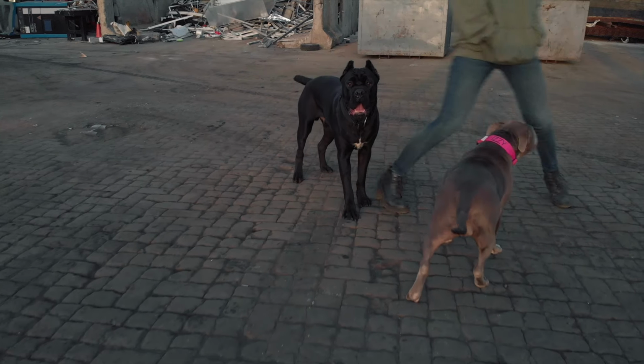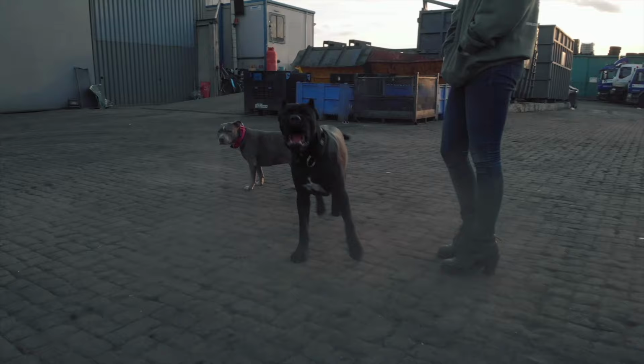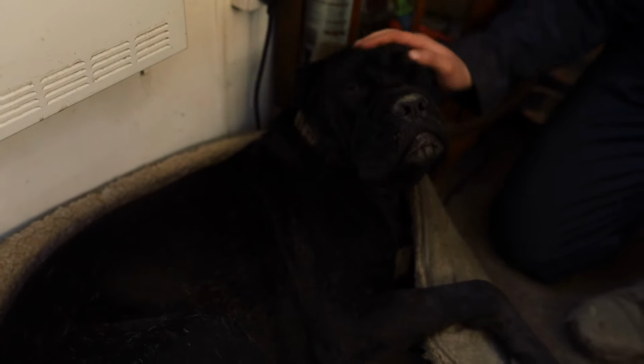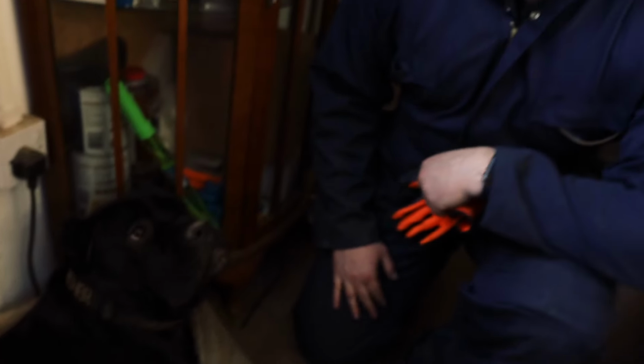Preacher, our dogs, we was taking the dogs out in the yard, letting them have a run about. And while we was doing that, he was like barking. This is Preacher, that. Here, little boy. You gonna say hello? He's like, leave me alone. I'm trying to relax. He's just over a year old now. He didn't like the drone, did you?